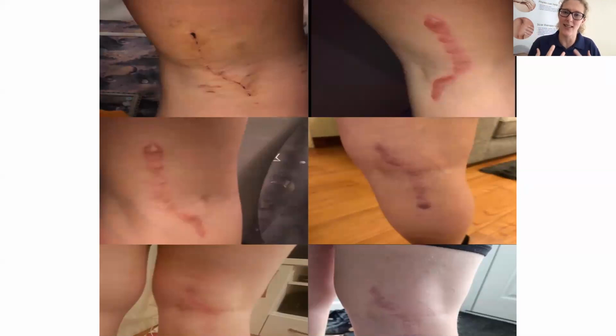So desensitizing it, touching it, engaging with that scar is so important, especially in the early stages. And I forgot to tell you right at the beginning, as part of the case history, this young girl's scar was nearly 10 weeks old by the time she'd come to see me.